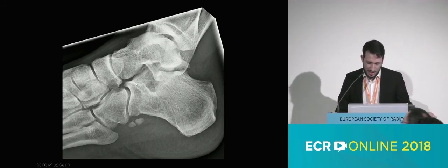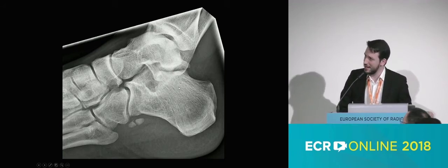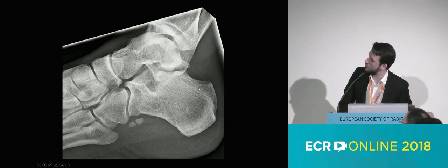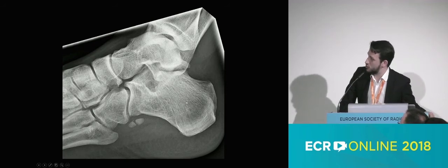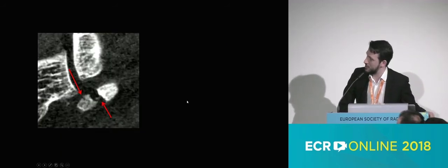First, we had this patient, I think 30 years old or 27. He came for an acute sprain. He had a really painful lateral side, and we had this X-ray, where obviously you can see there is a peroneus bone. You don't know if it's a bipartite, if it's fractured, but he's really painful there. So we decided to do a CBCT on this patient.